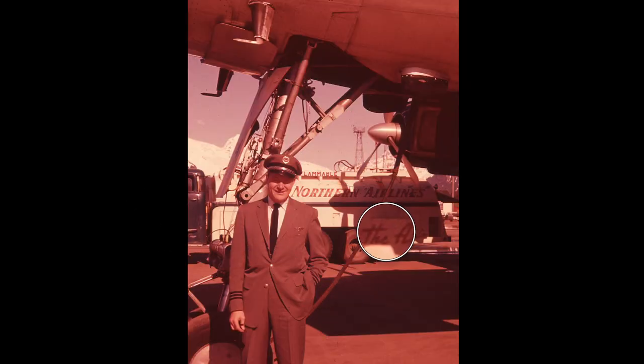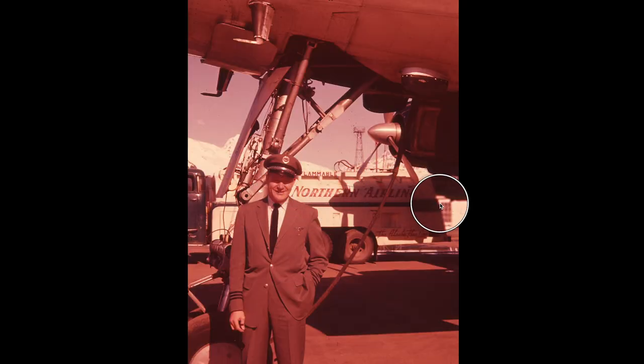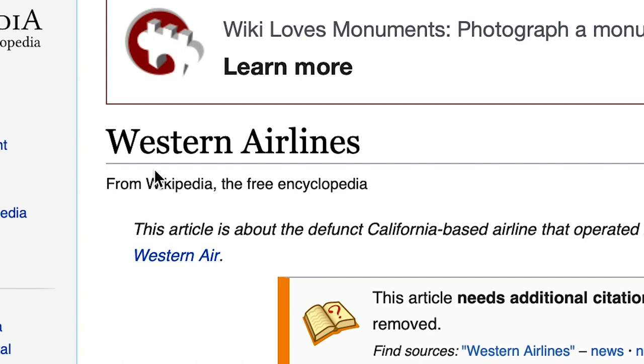And if you look at this photo, it says the Alaska flag line. They were flying to Alaska. He worked for Northern Airlines. We're getting so close to connecting Randy, man. Oh my God, I can't. Right here, the Alaska flag line, Pacific Northern Airlines. Okay, it looks like it's now called Western Airlines.